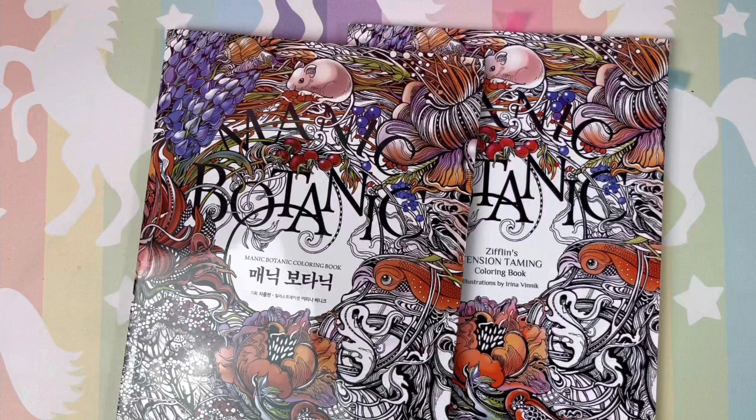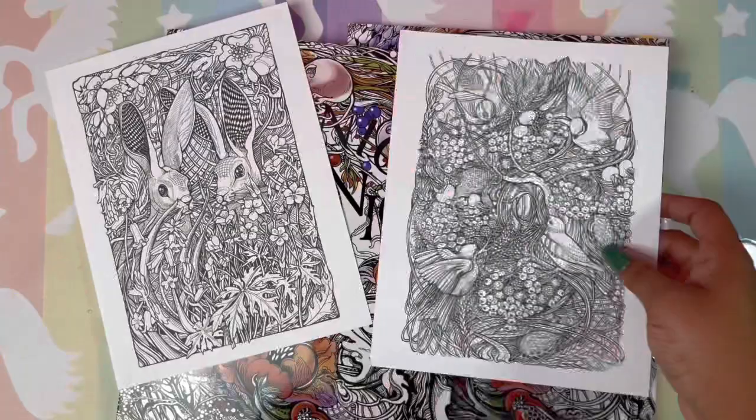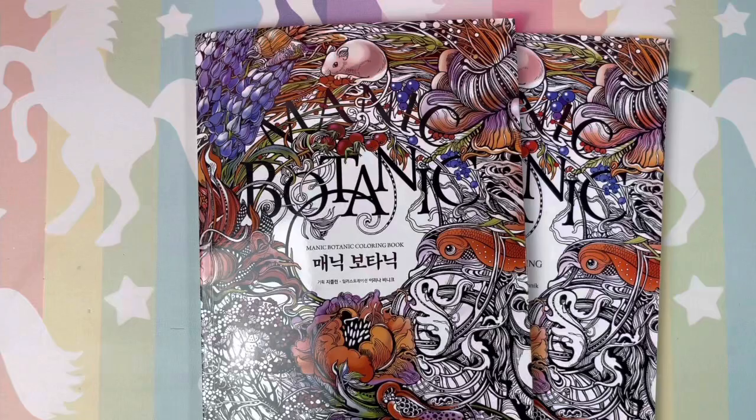Let's check it out. And these are really nice. They're on watercolor paper, so you could use like watercolor. I definitely plan on coloring these three. Definitely, because this is on very nice watercolor paper. So awesome. An added little bonus for the book. So excited. This is Manic Botanic, one of my favorite books.